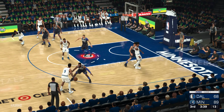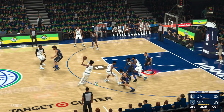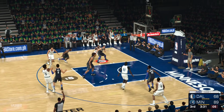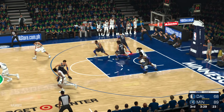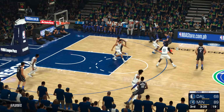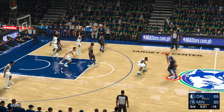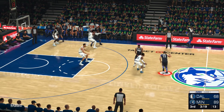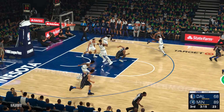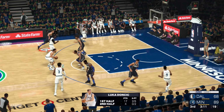Here's Alexander Walker. 9 points in the game. Outside McDaniels. Lets it go from deep. Doncic pulls down the board. The Mavericks have gotten 7 of 16 shots to go so far in the third quarter. Puts up a deep 3. Minnesota with a rebound. Since hitting 2 triples in the first half, he's been non-existent from out there.